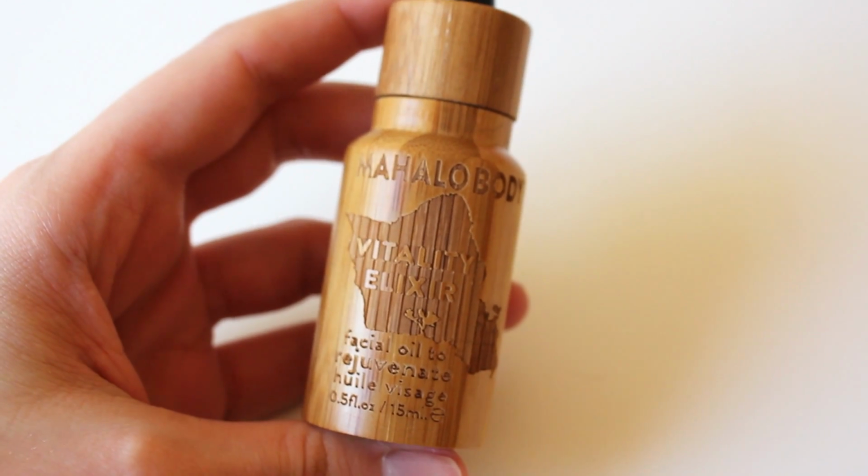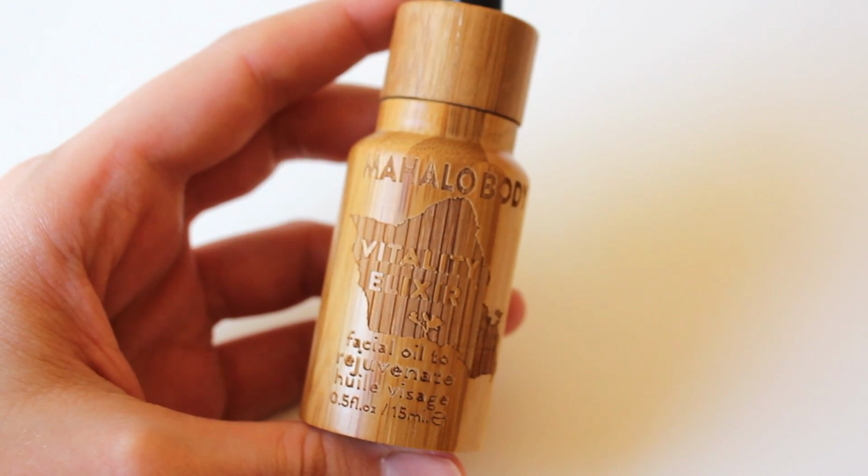So this is one of the ones that I use when I'm doing more of a luxury treatment. The other one that I use, and is more new to my collection, is the Mahalo Body Vitality Elixir. I got a little tiny sample of this when I ordered my Petal face mask. There's such a tiny amount in here, but you only need a couple of drops. The first time I used it, I knew I was going to have to get the full size just because of how amazing it made my skin look the day after. So I ordered the full size of this.